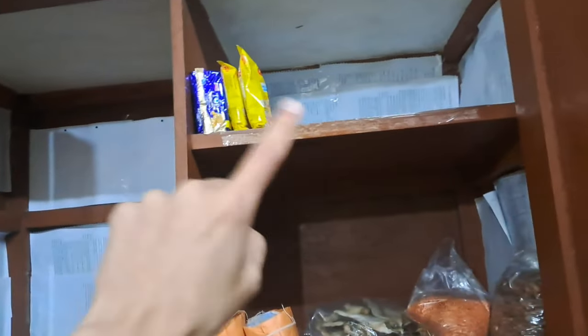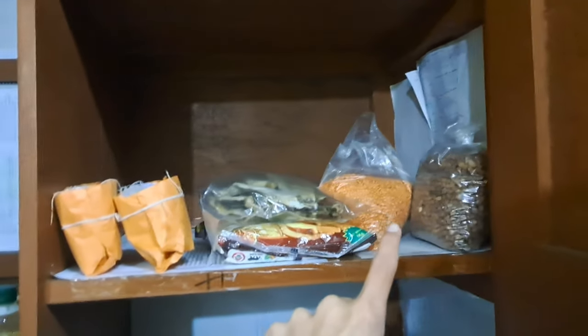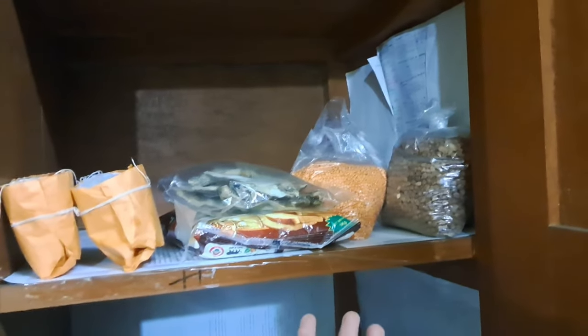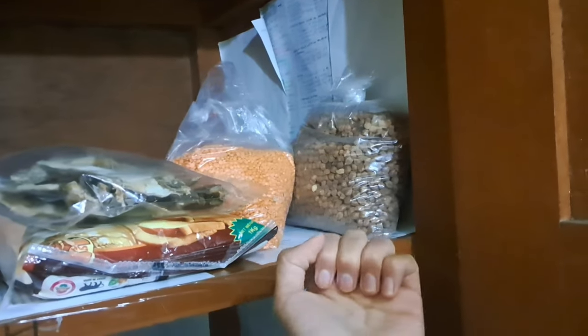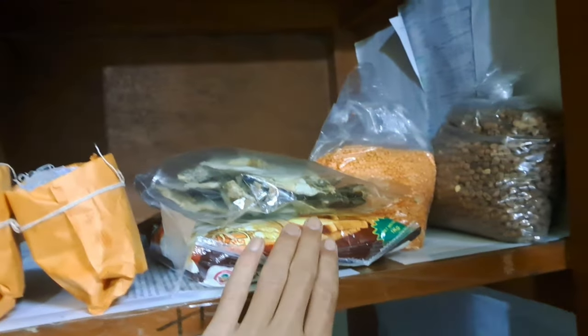So junk, biscuits, and then out here this is for the, what do you say, the dry food, if that makes sense. These are all the dried ones, which you can have anytime. Plus it won't get spoiled easily. So yeah, chana, lentils, dal, we have flour, dry fish.